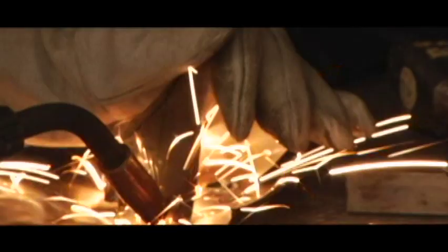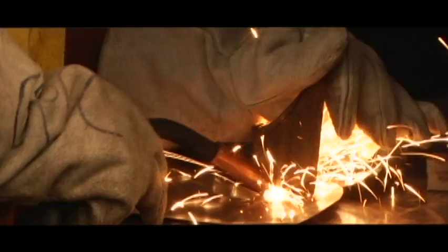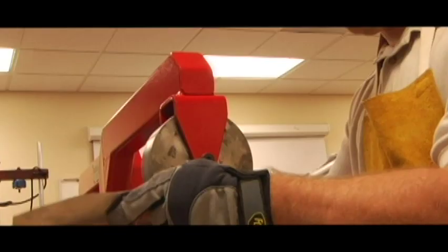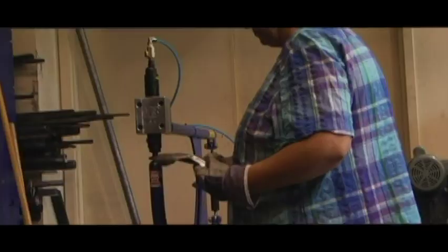But we cut the shapes out, and if they're straight pieces, then we can put them together and weld them with a MIG welding machine, which is a wire feed welder. And if they're more curvilinear, planar pieces, we can take them to an English wheel and roll them and shape them as we see fit, as far as what's going to lend itself well to the form.